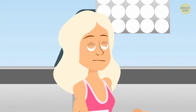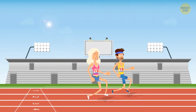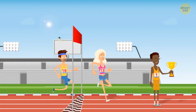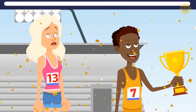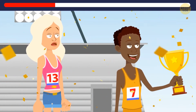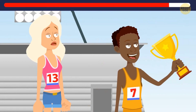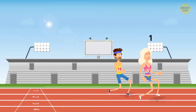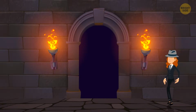Hannah was running a marathon. Right before the finish line, she outran the person who was running in second place. The woman was happy. She was going to win. But in a few seconds, she got very disappointed. Why? Hannah was still the second best. She was faster than the second person, not the first.